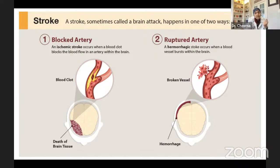So you might have heard of the mini stroke. What is a mini stroke? A mini stroke is basically called a TIA. TIA stands for transient ischemic attack, meaning for a short time. It basically is a warning stroke. It is very important to know about it because it's a warning sign of a full-blown stroke in the future. So it's also a medical emergency that we need to take care of to avoid any major stroke in the future. All right.